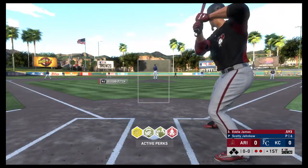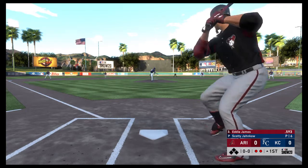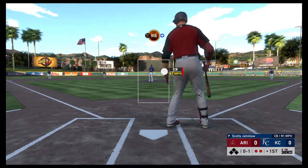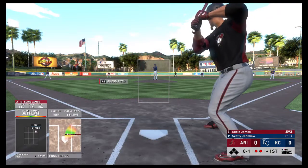This guy has three pitches that he brings into his mix. And if he has all of them working, he has a chance to be really solid. A good pitcher, but he needs command of all three of his pitches. Two out, nobody on.